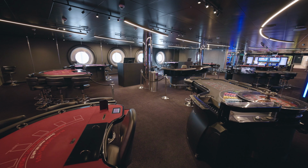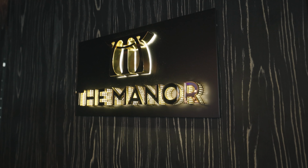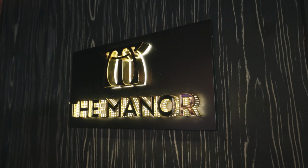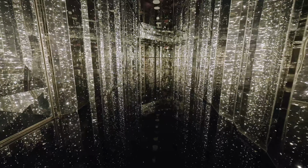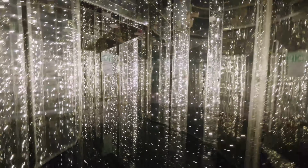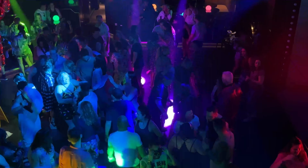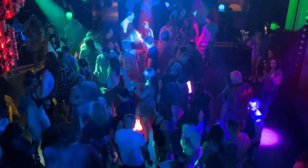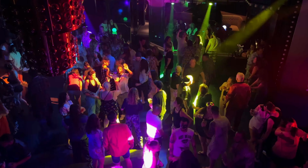In the casino, you'll find the main entrance to the Manor nightclub. And this nightclub is 2 stories, so there's 2 different entrances. The one on this deck is definitely the grander entrance. It's got a very photogenic, Instagram-worthy entryway with all these lights and mirrors. And the inside of the club does not disappoint. It's got very high-quality sound system and lighting. And because there are 2 floors, it never felt overly crowded all the times that I attended.